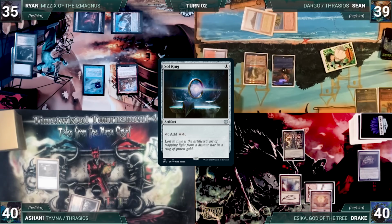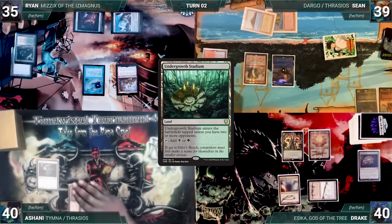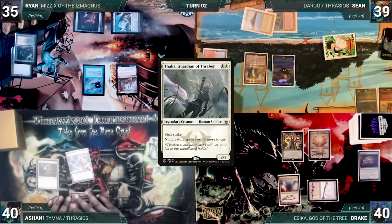Both Remoras trigger, and Sean and Ryan draw. Drake passes to Ashani. Ashani draws and plays an Undergrowth Stadium. He casts Thalia, Guardian of Thraben. Ashani gives the turn to Ryan.